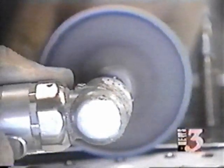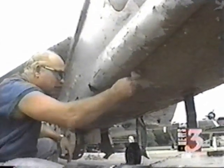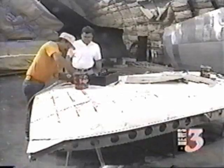Treating for corrosion, replacing worn-out panels, it's an ongoing process. Our aircraft has sat out here, some for 40 plus years. The elements have taken their toll on the aircraft.